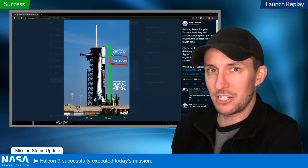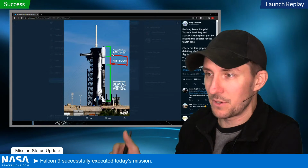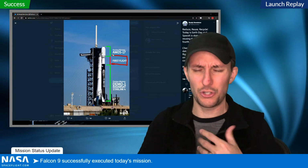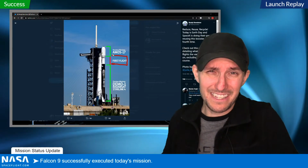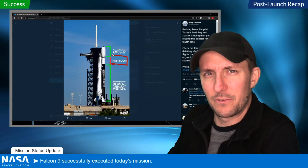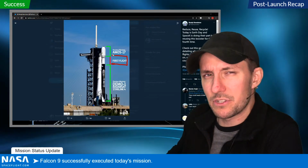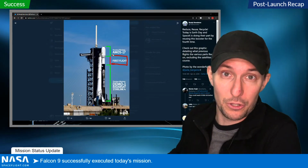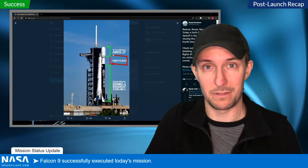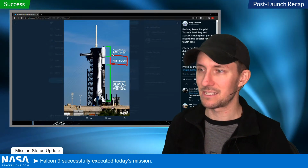SpaceX reuses the first stage. They land those on the drone ships. They land those on the landing pad, LZ-1, back at RTLS mode. But they do not reuse the second stage. The second stage gets going too fast. It's too high in the atmosphere. Elon's actually looked at reusing those, and I think, again, I'm not the reporter, I'm just the guy who forgets to unmute himself. I think Elon said they were no longer going to pursue reuse of the second stage and instead focus on other projects like Starship, if I'm not mistaken. Y'all can correct me if I'm wrong, but I believe they are not pursuing any reuse of the second stage.